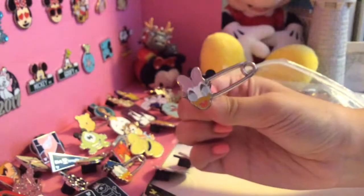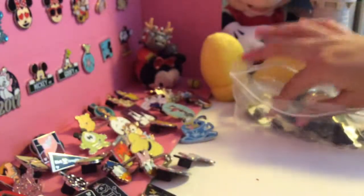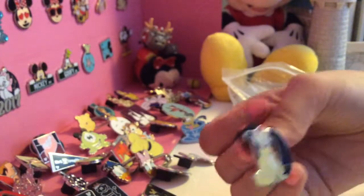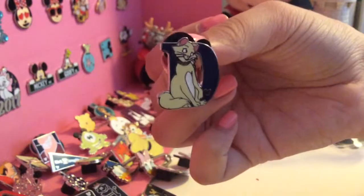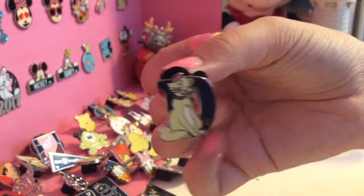Anyway. Ooh, it's really pretty. A Daisy pin. Safety pin. And we have Daisy and Donald now. Sorry. We have a letter D. From, I think she's from Aristocats. I haven't watched it, so correct me if I'm wrong. There she is.